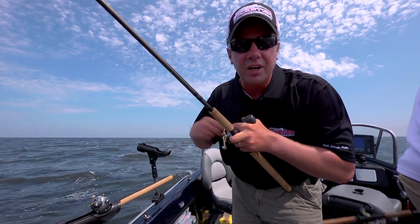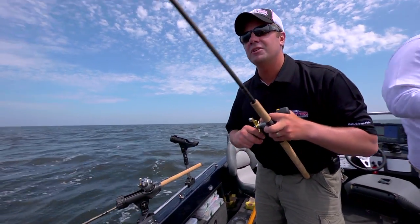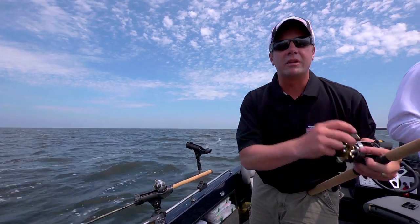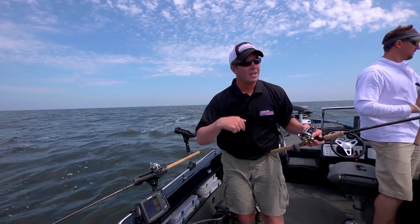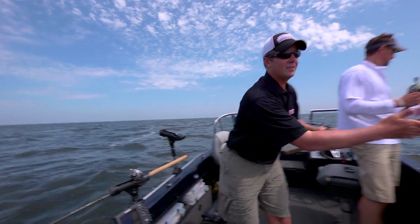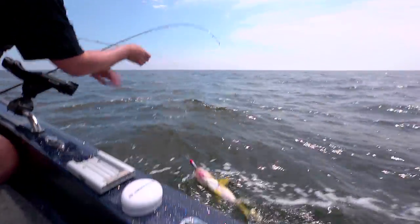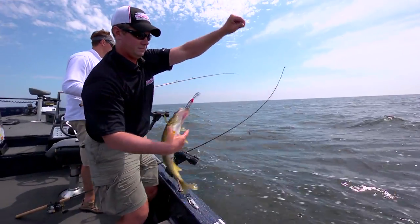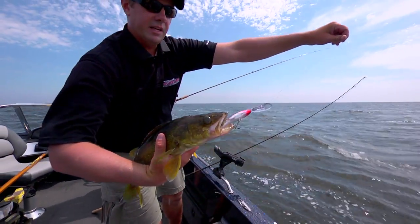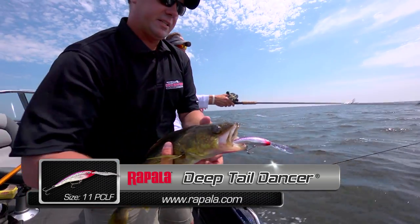This, in a nutshell, is why you troll midsummer. A guy can spend a lot of time fishing Lindy rigs or spinner rigs in the middle of the summer and not catching a lot of fish. You get this pattern figured out, you can do it hand over fist. This fish is going nowhere. When you see a fish with a tail dancer hooked like that, looks like he's trying to eat a hot dog in one bite there. That's what we like to see.